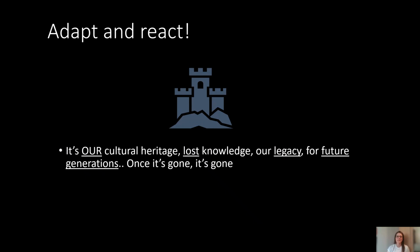Well, it's our cultural heritage. These sites have been left to us by our ancestors, so it's up to us to look after them. And then again, it's our lost knowledge. If we just leave these sites to decay and deteriorate, then we're losing a part of the past. And it's our legacy to do this. It's for our future generations.